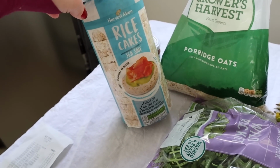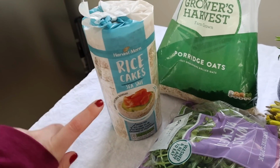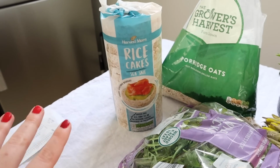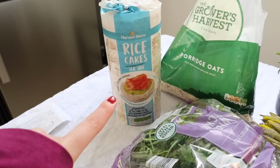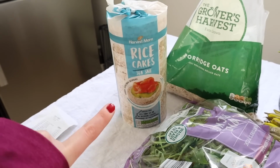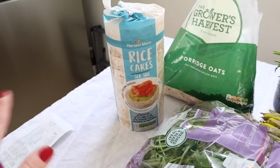These are 42p. These will last at least 2 weeks, and basically I eat rice cakes around lunchtime, so I will have anything on rice cakes. I sometimes put soft cheese and avocado and cucumber on there with lots of pepper, or I will have peanut butter on there because that is really filling, very good energy source and very tasty.